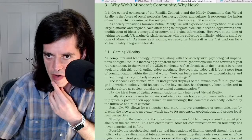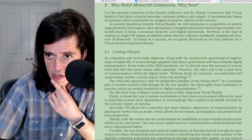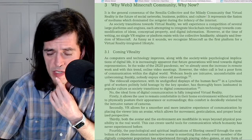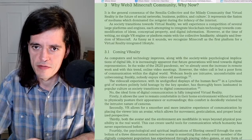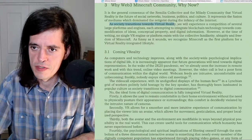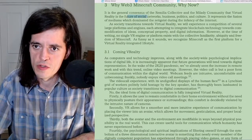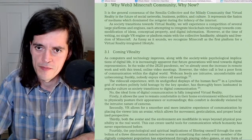Why Minecraft community? Why now? There's a general consensus of the Remilia Collective and the Milady community that virtual reality is the future of social networks, business, politics, and culture. I mean, it might be. I kind of hope not, but it's possible that it is. But even if it is, why would it be a Minecraft server? And why would it be soon enough for this project to be relevant? It might be that virtual reality is the future of social networks, business, politics, and culture in 30 years. That statement can be true, but way too early.